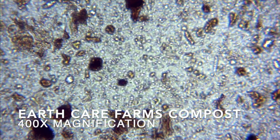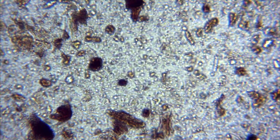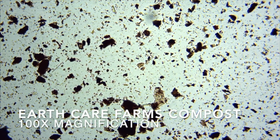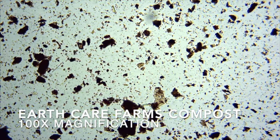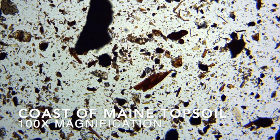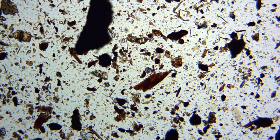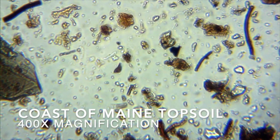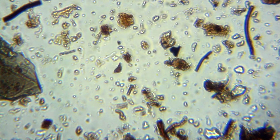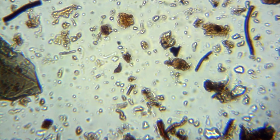Okay, this is Earth Care Farms compost, and we're looking at 400 times magnification, 1 to 5 dilution. Earth Care Farms, 1 to 5 dilution, 100 times magnification. Coast of Maine topsoil, 1 to 5 dilution, 100 times magnification. Coast of Maine topsoil, 1 to 5 dilution, 400 times magnification. Plenty of fungal hyphae and diverse bacteria.